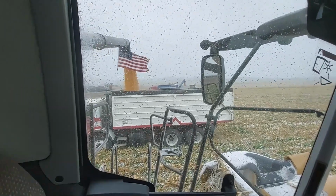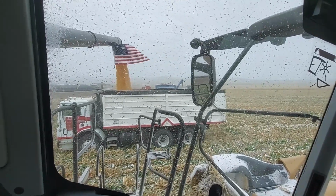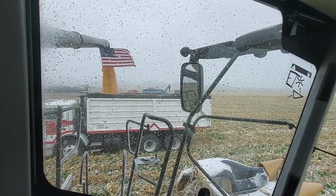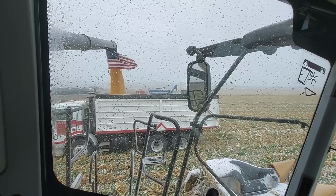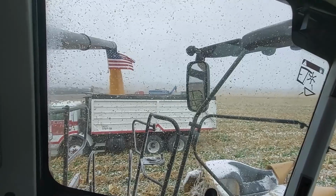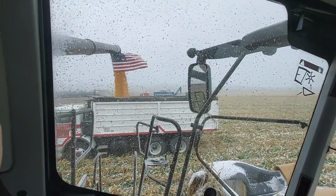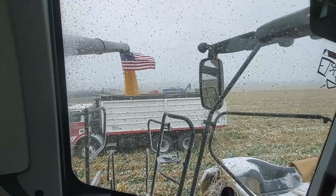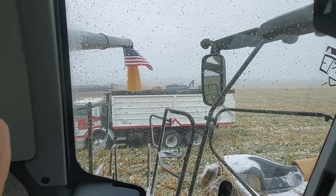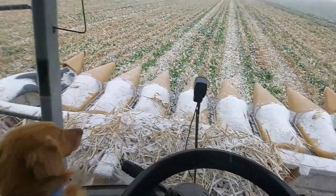Well, with only one grain cart today, I decided it's probably best if I just came over here and unloaded on this truck. Dad's combine's full. Thinking we can get this field done, but we might be done after this. The snow, by the time the grain cart got empty, he was going to have to go dump on Dad, or Dad was going to have to dump on the cart. So I figured it'd be best if I just came over here and had a little head start on this tandem truck. But you can see the snow's starting to get a little worse, starting to build up on the head a little bit.